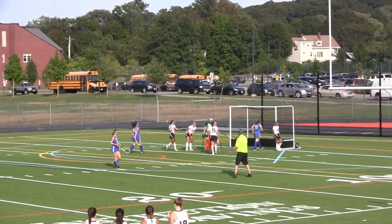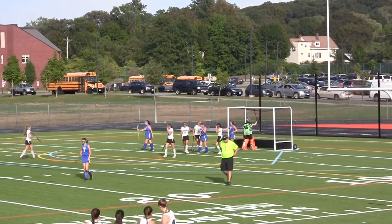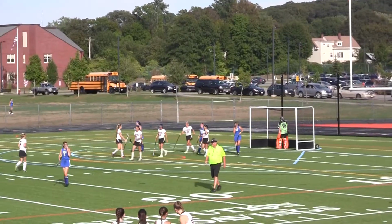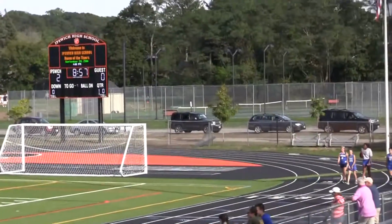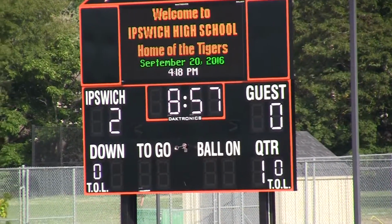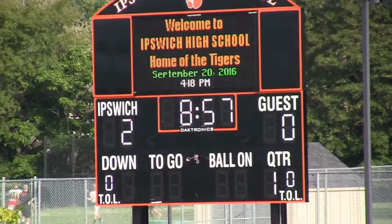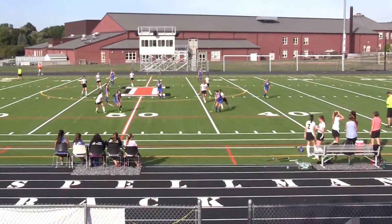And McKinley taps it in. Two quick goals for McKinley. Makes it 3-0 Ipswich. And Georgetown's going to call a timeout, after the goal by McKinley.